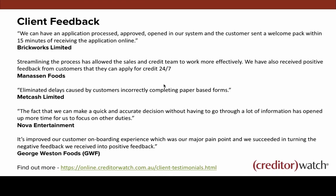So a few of the things that we've got here, obviously, Brickworks Limited, we can have an application processed, approved, opened in our system, and the customer sent a welcome pack within 15 minutes of receiving the application online. Manassan Foods, they got really positive feedback from customers that they could apply 24/7, and it actually streamlined the process between sales and credit, getting them to work more effectively.